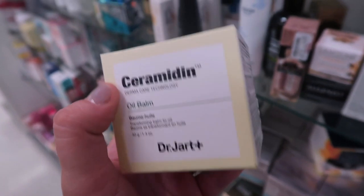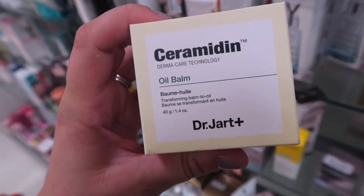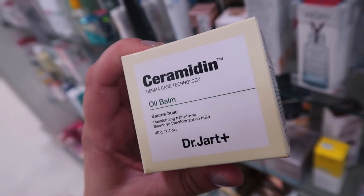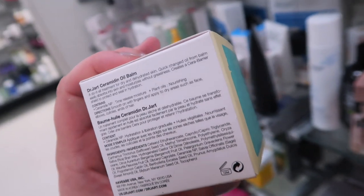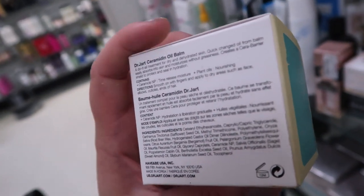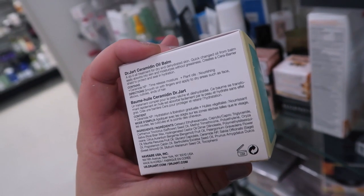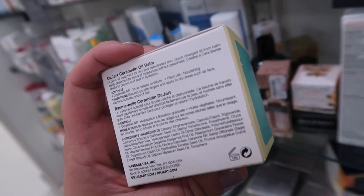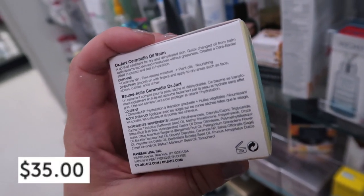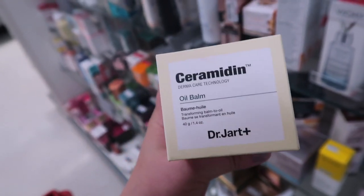And then I found this as well. I've been finding all the Dr. Jart products in the Ceramide line. So we found this oil balm. This looks really cool. It's a transforming balm to oil product for dehydrated skin. It's supposed to easily absorb into skin and moisturize without being greasy, which sounds amazing. So the Ceramide products are supposed to shield and protect to seal in hydration. Oh, and by the way, this one is only $14.99, so that's a really good price for that.